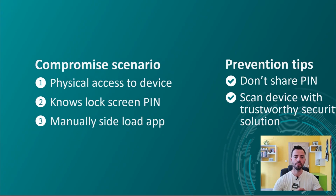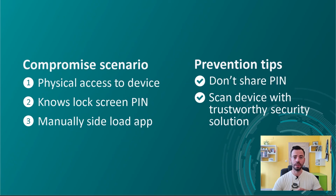A couple of quick prevention tips. Make sure to have lock screen protection enabled, either PIN or password. In case you believe someone already knows your PIN code and might access your device, change the lock screen protection and possibly use a security solution that will detect the stalkerware on your device and inform you about that.